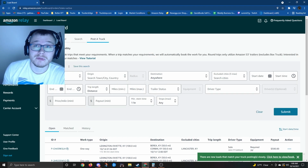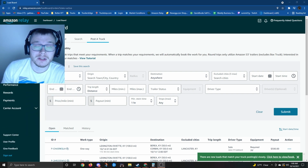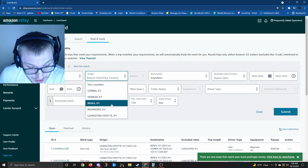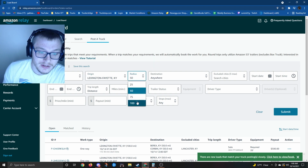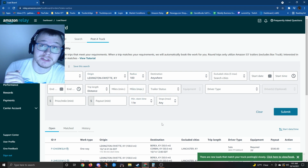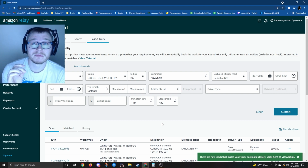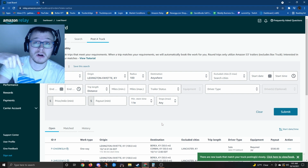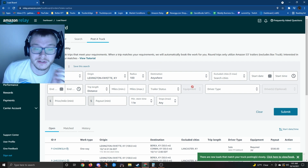I hope you can see this. Let me move my webcam. Okay, you need to do one ways. Postal or box trucks are 99% of the time one ways. Let me make that perfectly clear. Origin city, make sure it's within 100 miles. I do Lexington and 100 because my fulfillment center that does most box truck loads is 100 miles away from, it's 104 from my actual home where the truck is located. But if I do Lexington, it hits that number. Their max is 100.